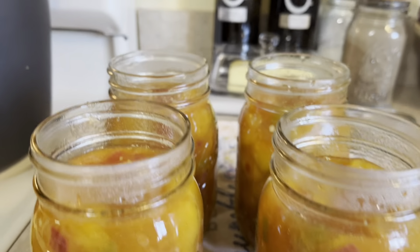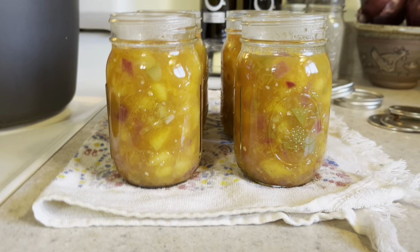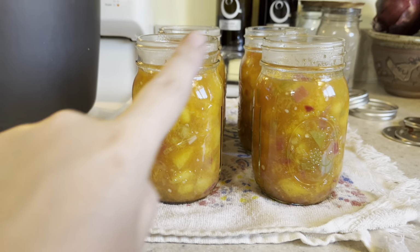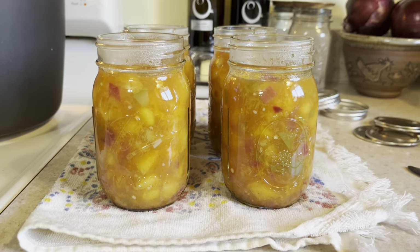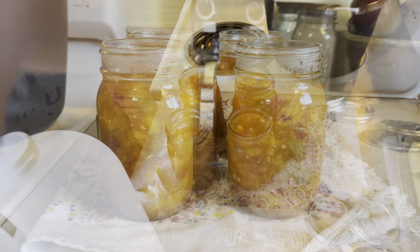All right, so we're actually supposed to be going for half an inch of headspace. So what I'm gonna do is take some out of this one and make sure the other three are at half an inch, and then we'll just keep this one in the fridge and eat that one this week.